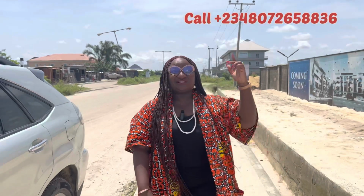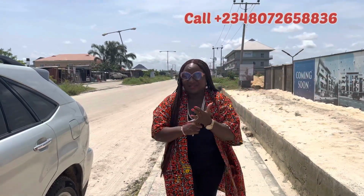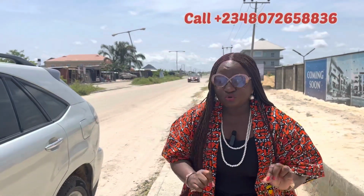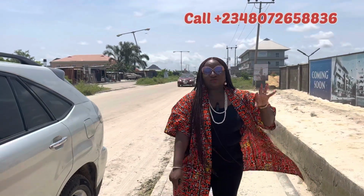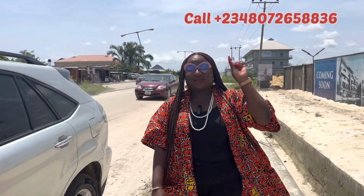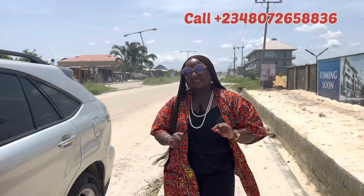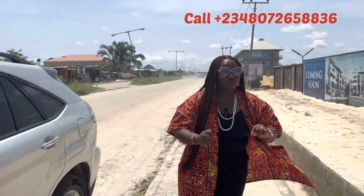The Avocado 1.0 is in Abijo GRA, just behind this one, and we have Choice Garden here. We have a lot of estates here and a lot of schools, international schools, the likes of Corona and Chalcedony School. This is a place where you can actually invest, and you will get a good return on investment.